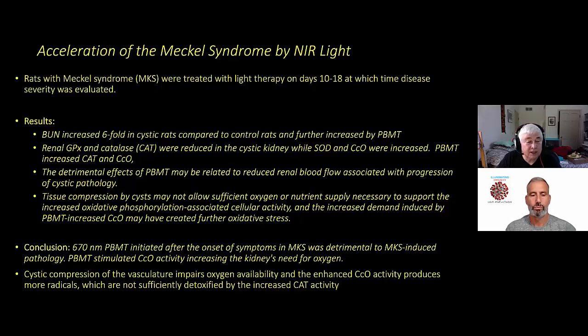They're theorizing, and their data support it, that this detrimental effect could be associated with this change in blood flow and tissue compression. So essentially what they're saying is we activated the mitochondrial electron transport chain with light therapy, and we stimulated cytochrome C oxidase activity. We really increased the kidney's need for oxygen, but at the same time, these cysts are compressing the vasculature, impairing oxygen availability and producing more free radicals. So by stimulating tissue metabolism, they effectively made the disease course worse.